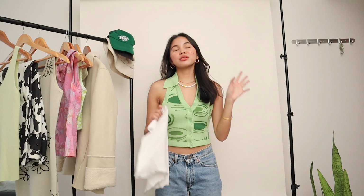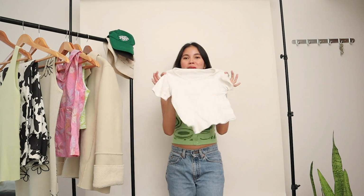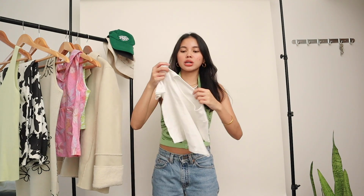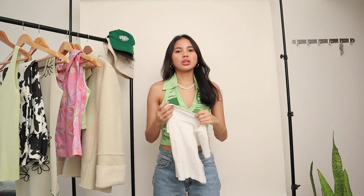You guys, I found the perfect baby tee. It's the cutest baby tee, okay? Sabi ko sa inyo kanina, I always look through the kids section after ko maghanap sa skirt section. Kasi madami talagang gems pagdating sa kids section. So this is the baby tee and honestly, it's too tight here on my kilikili area. So it's gonna be uncomfortable moving around with this. Pero I just genuinely like baby tees in general.